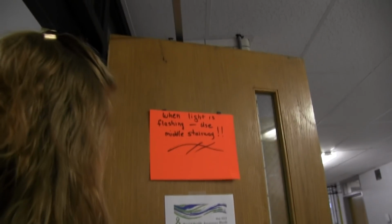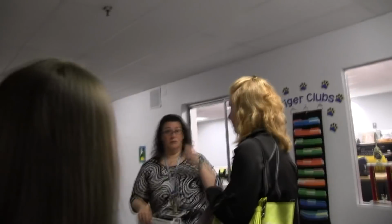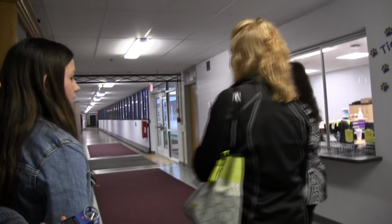Well, most of it. Yeah, the big light flashes too, which is also very conspicuous, and when the light's flashing, the kids are told they can't use this, they have to go to the middle stairway. That's uncomfortable. Yeah, it can be embarrassing for students. And it's also a safety issue too. I mean, that's the railing, a lot of kids use it as a railing, and if, God forbid, anyone had their hand on when they're going out. It's the largest staircase.